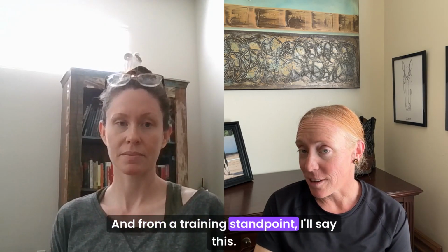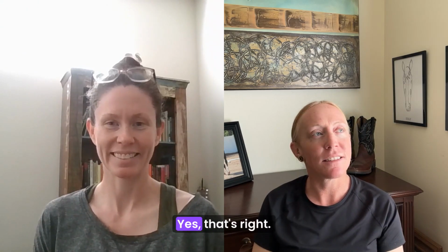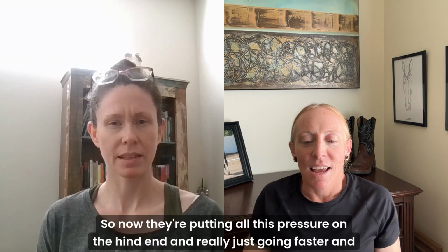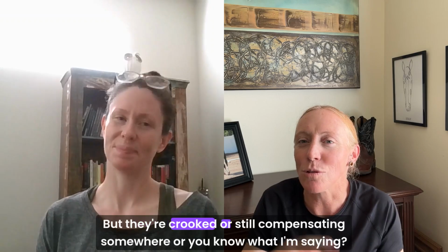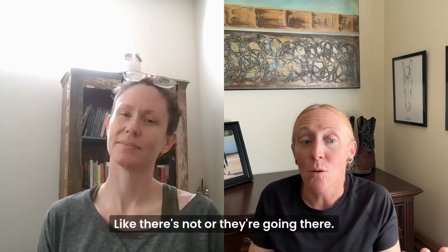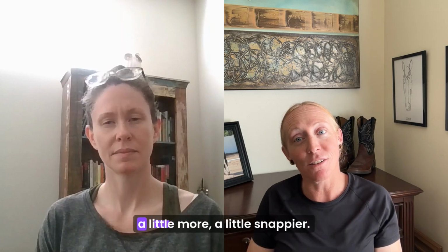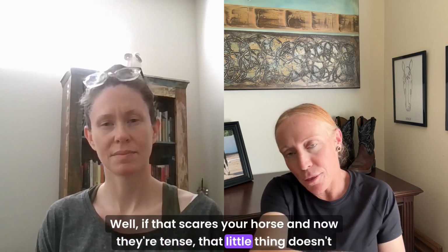And from a training standpoint, I'll say this. Someone says, oh yes, it's about the hind end. Yes, that's right. So now they're putting all this pressure on the hind end and just going faster and faster. But still crooked, or still compensating somewhere, you know what I'm saying? Or the way their horse receives this cue of, hey, use your hind end a little more or a little snappier, well, if that scares your horse and now they're tense, that little thing doesn't happen.